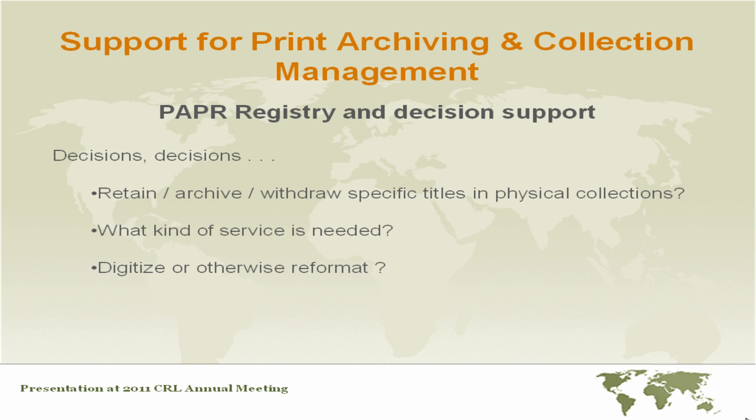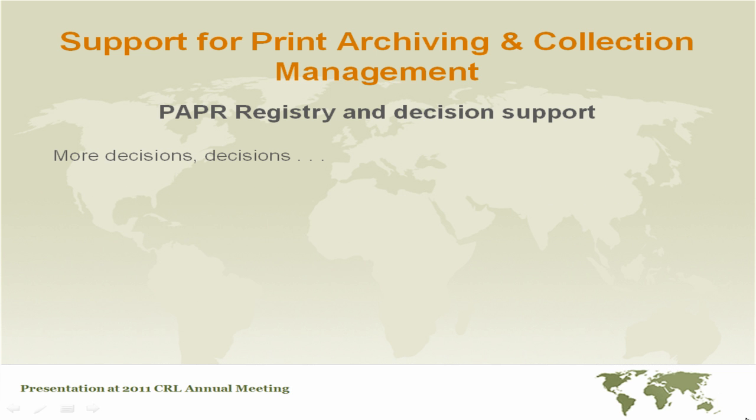Third, do we digitize something we have or otherwise reformat it? Say that we have a body of material that is not available in electronic forms. Do we have enough information to help us decide whether we should digitize it or whether someone else has digitized it or not? And then also, do we conserve or replace that material? If we're a collection of record upon which other libraries are relying for long-term retention of materials, there should be really an obligation to conserve or replace material that is damaged or lost during the course of our archiving work.